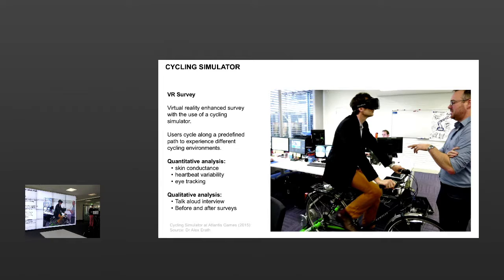Meaning in a gaming environment you have your joystick, but what we want is immersiveness. So we, inspired by colleagues in the Netherlands, started creating a virtual reality cycling simulator. You can consider this just as a controller, as your joystick, but you can sit on it and have head-mounted displays, and then you actually feel cycling, or hopefully would feel cycling, through those streets.